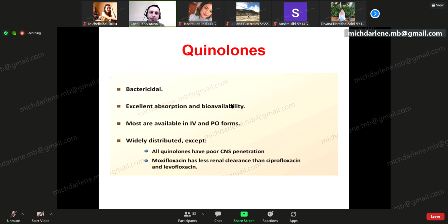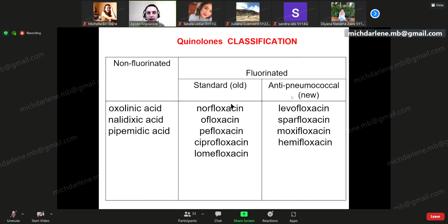So in daily practice, it's not recommended to use quinolones in childhood. In most countries, they are not allowed to be used in those younger than 14 years old. In some countries and in most European countries, it's not recommended to use quinolones if a person is less than 18 years old. So this is also a limitation for quinolones use. In these age groups, quinolones use is possible only if the potential benefit outweighs potential risks for children.